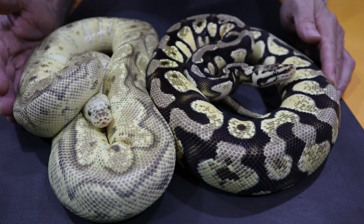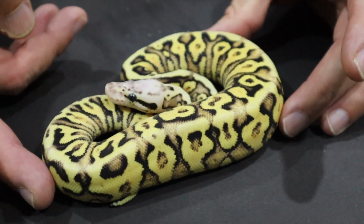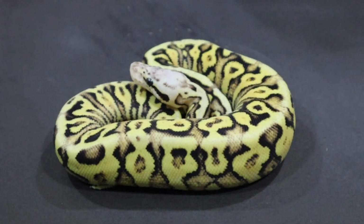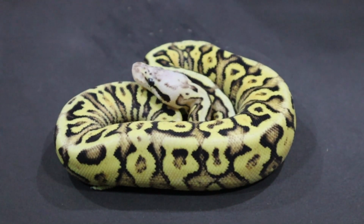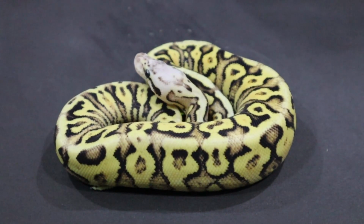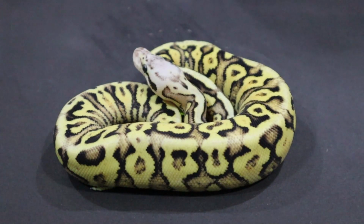I did get my spot nose hets, and I don't need any excuse to show off this girl one more time. This is the pick of that clutch. This is a female. It's a super pastel spot nose vanilla yellow belly het for clown. I couldn't have asked for a better female snake to carry on that project.